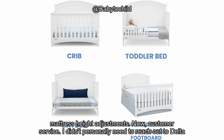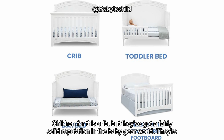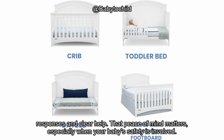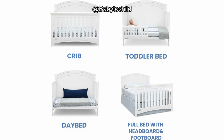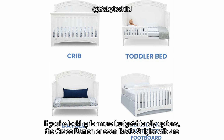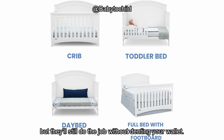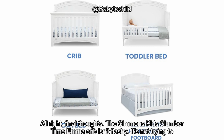Now, customer service. I didn't personally need to reach out to Delta Children for this crib, but they've got a fairly solid reputation in the baby gear world. They're one of the legacy brands in this category, and most parents who've had to contact them report quick responses and clear help. That peace of mind matters, especially when your baby's safety is involved. If you're looking for more budget-friendly options, the Graco Benton or even IKEA's Sniglar crib are simpler but safe alternatives. They don't offer the same long-term versatility or upscale feel, but they'll still do the job without denting your wallet.